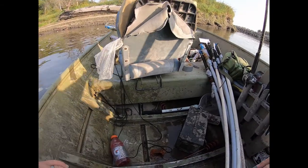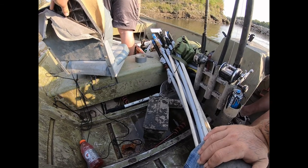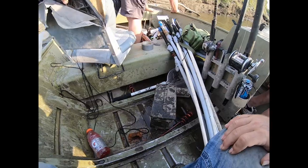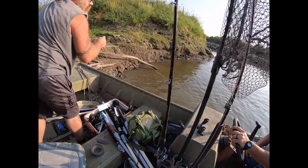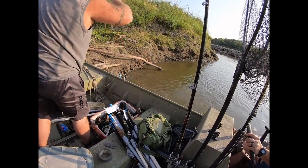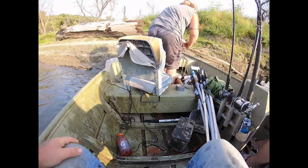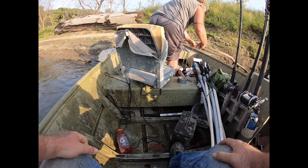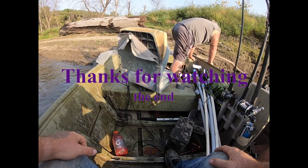Last one. Yep. Big old platter, just laying there with the hook in his mouth. There's a leprechaun right there. I'd like to have him. And nada. Try to get the pole pulled. And that's all of them.